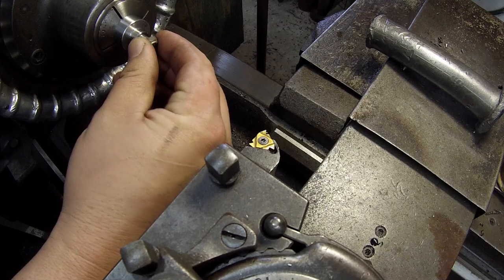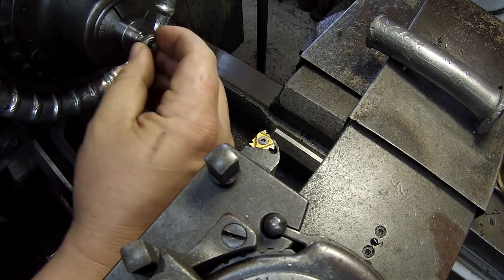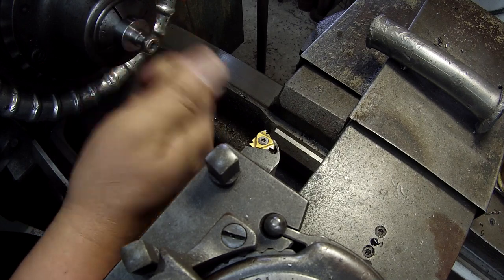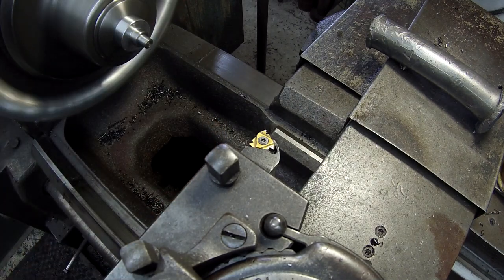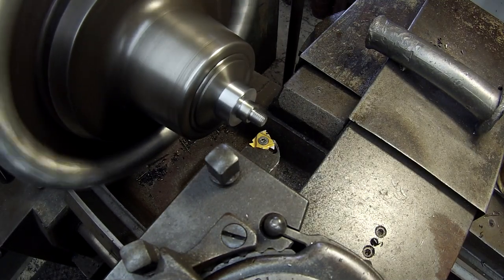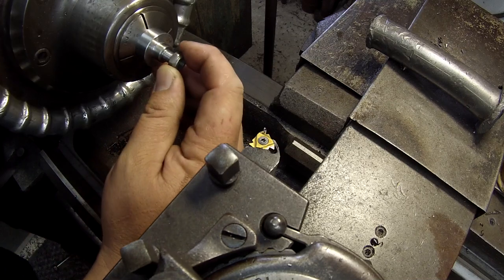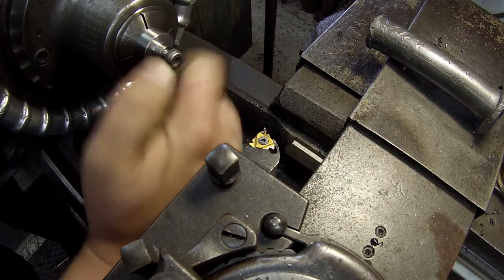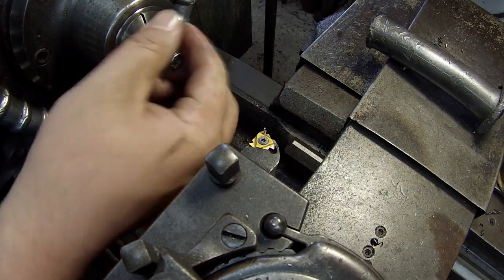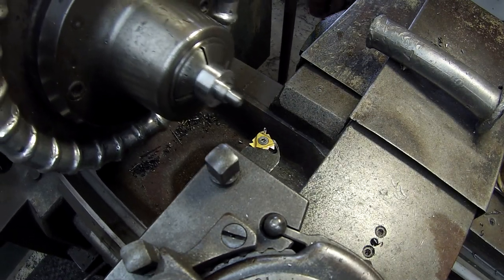I had to reset my zero on it because it moved. I guess I was backing out too fast. The lock collar on this Victor for the dial works, it's got friction to it, but it doesn't have like a lock on it. All right, we gotta go a little further. There we go. And this is a lock nut, so that's why it's getting tight there. All right. One down, one to go.